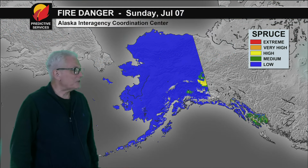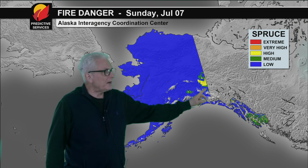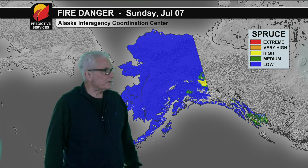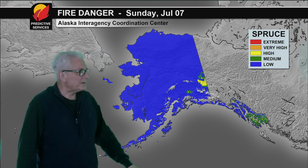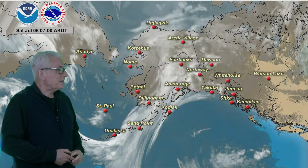Not much to look at, a lot of blue over the interior, although I get up to high fire danger here over toward Northway and Tok. They're just north or along and north of the eastern Alaska Range in that small area there. And so from there, just going to satellite imagery.